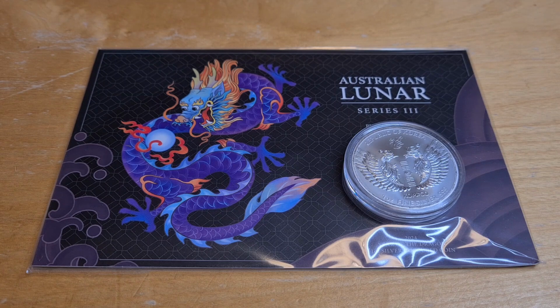Anyway, we're going to find out what these are all about. They're really two interesting and really closely matched coins to be introduced into the same video. So, here we go.